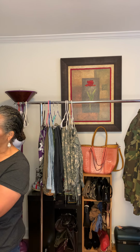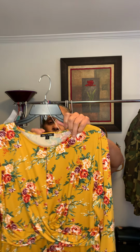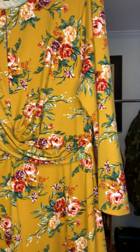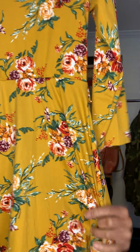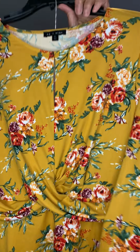For those of you who want a cute little dress for the spring, I got just the thing for you. This is by As You Wish, and this is a size extra large. This is a really stretchy cotton type fabric. There's not much more to say about it. It has a little peephole right here. The back is kind of plain, and I think this will fall just above the knees. This is cute. As You Wish, extra large.